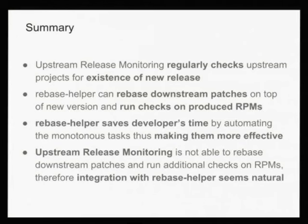Okay. Thank you. And Rebase Helper is another great tool that tries to ease the pain of the maintainer when doing rebases of a component by automating as much as possible and running some additional checks on the RPM, so you are not surprised and you don't surprise users of your component. So Rebase Helper basically saves time by automating all those boring tasks you have to do again and again when a new version is released. And also, upstream release monitoring is not automatically doing all the tasks that Rebase Helper is doing that can help the new version of RPMs to be built successfully and be used.